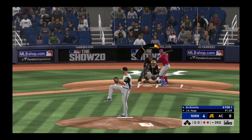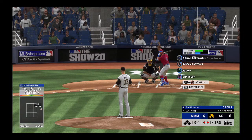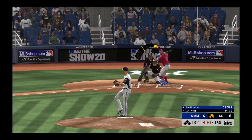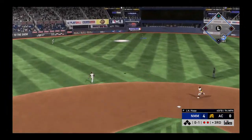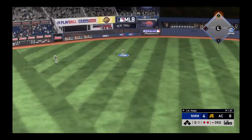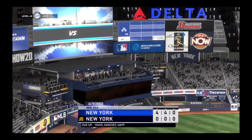In now, Bo Bichette. And there's a swing and a miss at an off-speed pitch to start him out. 0-1. 0 for 1 here in the early going. This is hit high in the air out toward left center. After it is Hicks. He's there to track it down, and that'll end the inning.